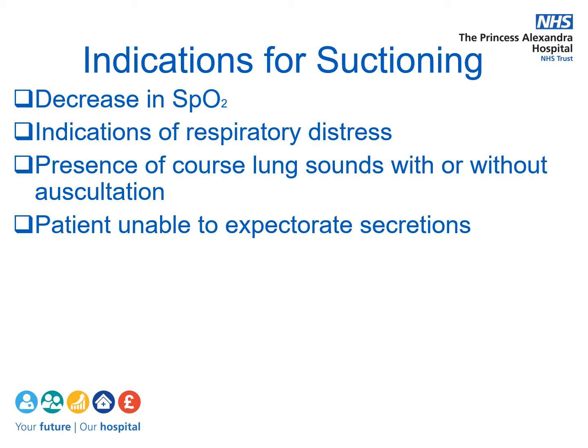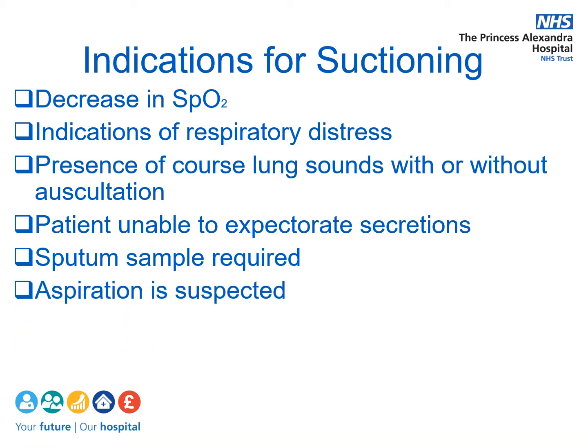And the patient may be unable to expectorate their own secretions. So if you know the patient well enough, you'll know how able they are to do this. And as they get stronger, they can expectorate to the opening of the tracheostomy as their cough gets stronger, but they can't quite get it all out. You might need to send a sputum sample for culture and sensitivity. Or you suspect somebody might have aspirated their gastric contents after they've vomited. And this is particularly relevant if they have an uncuffed tube or the cuff has been deflated.